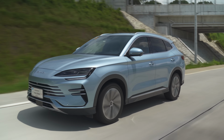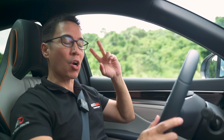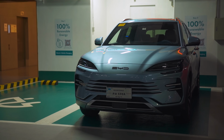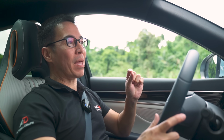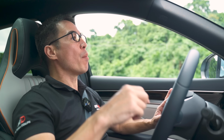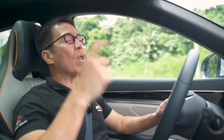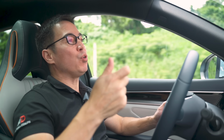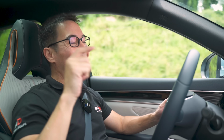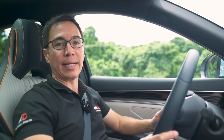No. But since Jack was able to charge this vehicle technically free of charge, because he went to the mall, did his errands, and plugged the car in for absolutely free, we calculated that the fuel it spent to get to Tagaytay today was 0.9 of a liter. Well, actually 0.9 of a liter for every 100 kilometers. So we traveled less than 100 kilometers. What I'm trying to get at is the amount of fuel that it used was less than a liter. So essentially, it's more expensive to buy a liter of water from a convenience store than it is to power this vehicle from Manila to Tagaytay.